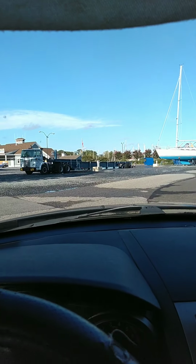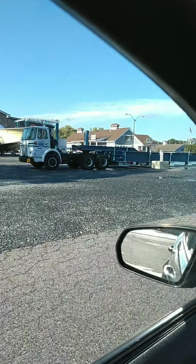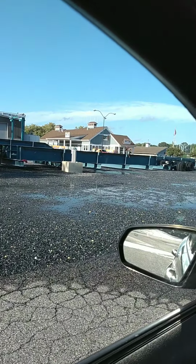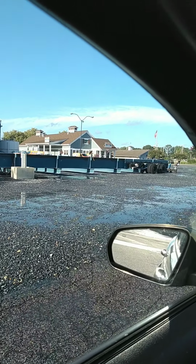Now that's a good sized truck to move a really good sized vessel. They have a few mechanics facilities here, and also engine repair and a shipwright on site. Quite a few things that are here, just in case your boat has trouble or just needs a little bit of work done.